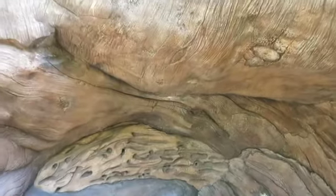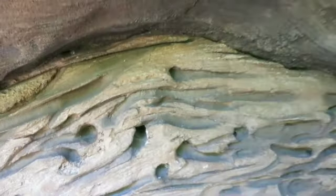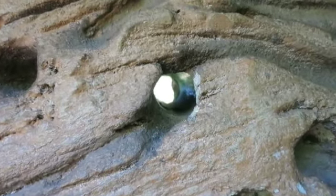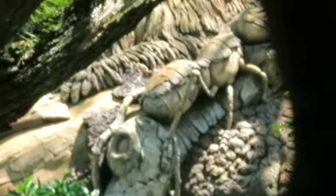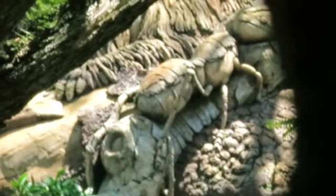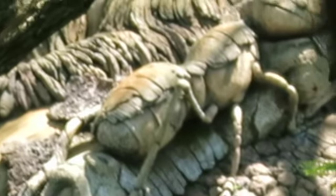In the root of this tree are these holes. Who do you think made those holes? Well, if you look inside the hole, you'll see exactly who made these holes. If you look closely, in the center of your screen you see an ant. He's the one, and all of his friends, who made all these holes.